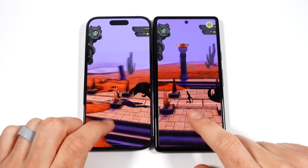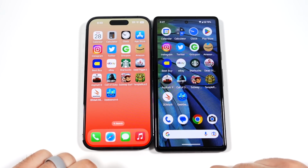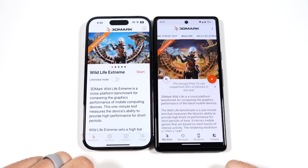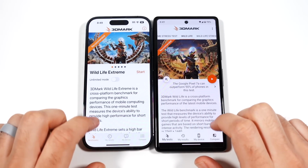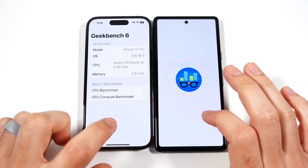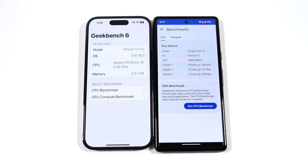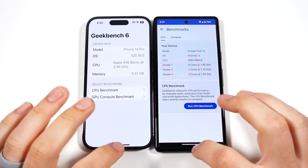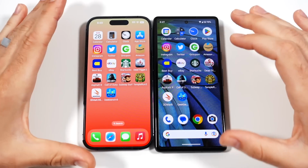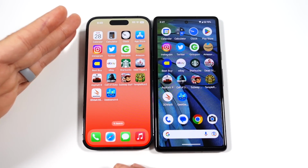Again, though, look how close this is for half the price. This is ridiculous. Let's go into 3DMark. I could tell you right now, the A54 from Samsung would definitely not be this close. Geekbench 6, and you'll see again with the iPhone. So I would say overall, in the general apps, it depends on the app. Some of them are faster in the Pixel, some are faster in the iPhone.